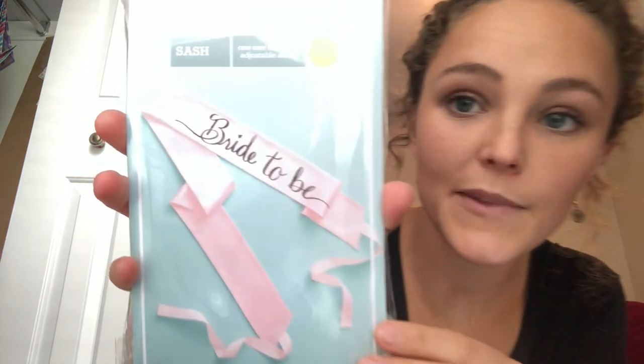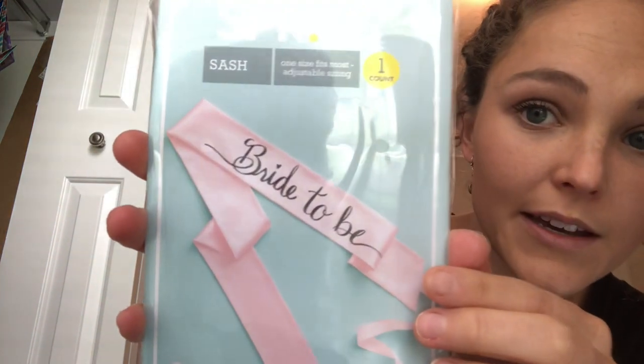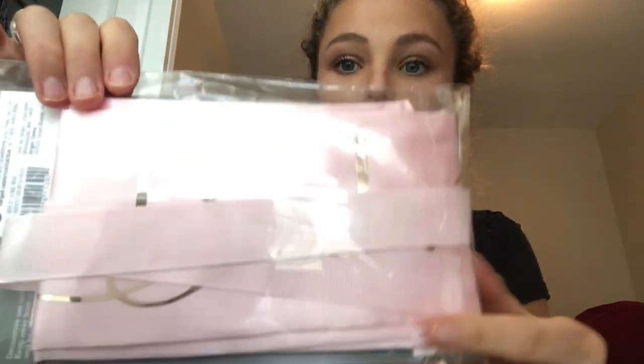And then she'll also be receiving her sash. We really liked this one. We looked long and hard for a good sash. This one's pink with gold lettering. It looks kind of black on this, but it's gold lettering, so you can see it there. We really liked this one, and this one is from Target, and it was only $5. So we'll be putting that in there. I can open it up.